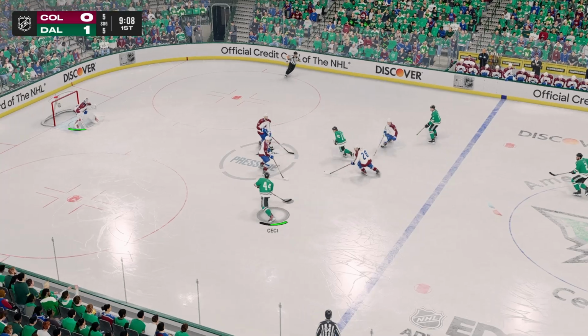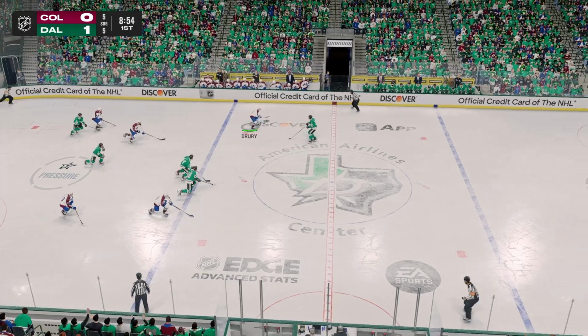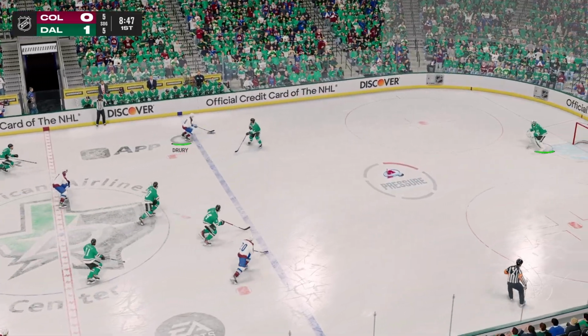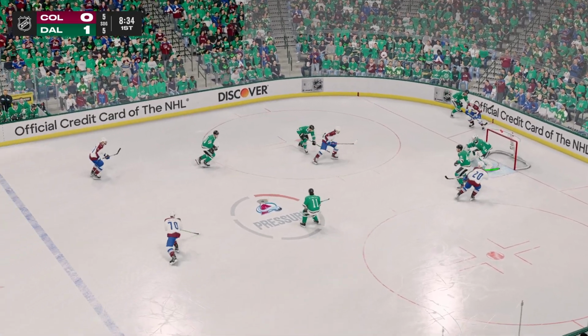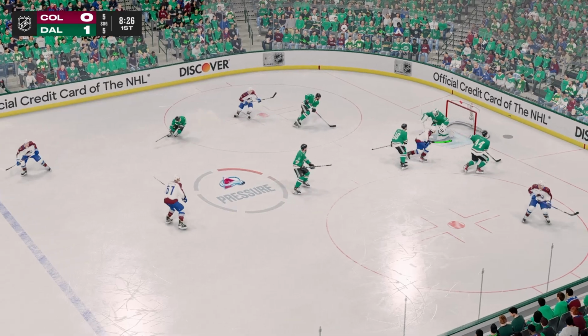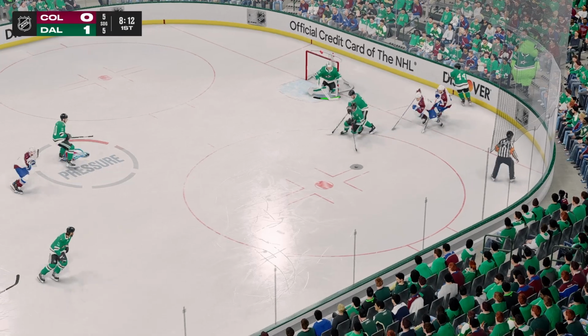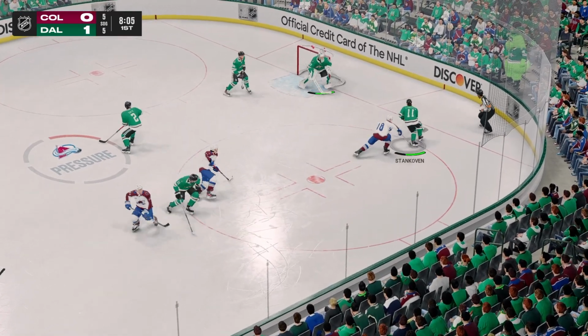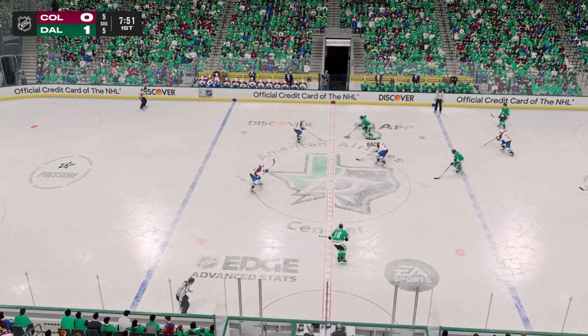Right up the gut into the attacking zone. Passes it over. Gets it over to Drury. He carries the puck up along the wing. Reaches out and uses the stick. Quick feed to Middleton. And that one goes up and over. You're taught when you're young to follow through low, and when you're trying to get the puck off quick, sometimes you follow through high, and that's exactly what happened here.